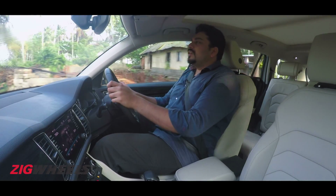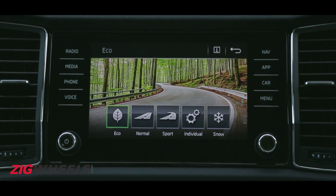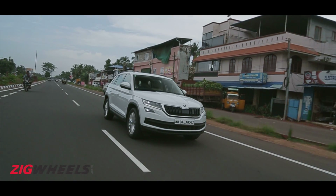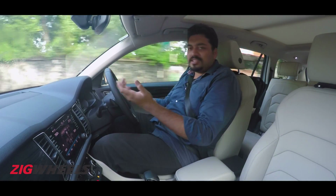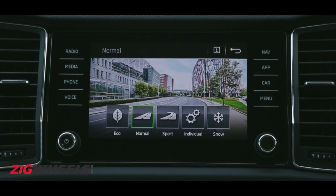And finally, we come to the drive modes. 5 of them in this case. So you have Eco, which is probably something I'd suggest you stick to only if you're chauffeur driven, because even in the city, the throttle response is very dull in that mode, and for obvious reasons, it's meant for efficiency. But otherwise, if you're driving yourself, for the most part, you can just stick to normal mode.